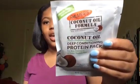I do deep condition, as you guys saw in my wash routine. I usually use some packs like this. This is the one I featured in my wash day routine thing. Yeah, I'll link it down below. It is the Palmer's Coconut Oil with Vitamin E Deep Conditioning Protein Pack. And that goes into my next tip, and it is for dry, damaged, or color treated hair.